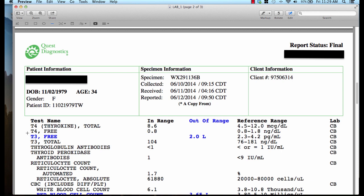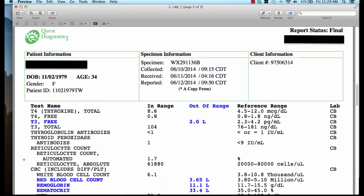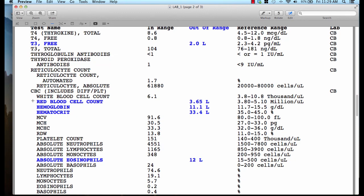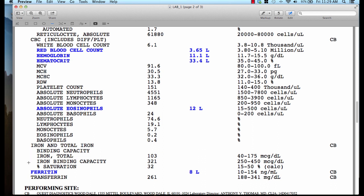So therefore, someone's going to be sluggish, with weight changes, fatigue, and slowed metabolism. We looked at her antibodies for autoimmunity, and these are negative. But we looked at her anemia markers too. You can see that these are very poor as well. Very low blood cell count, very low hemoglobin, and iron levels, ferritin, very, very low as well.